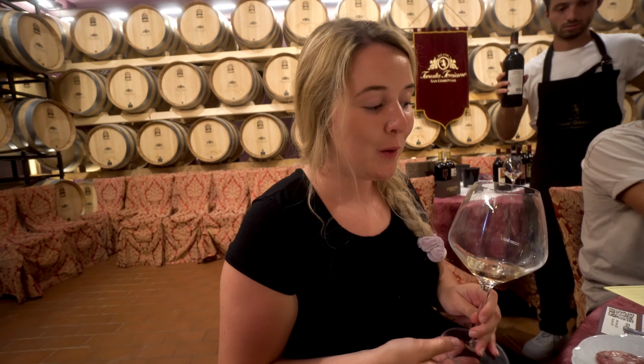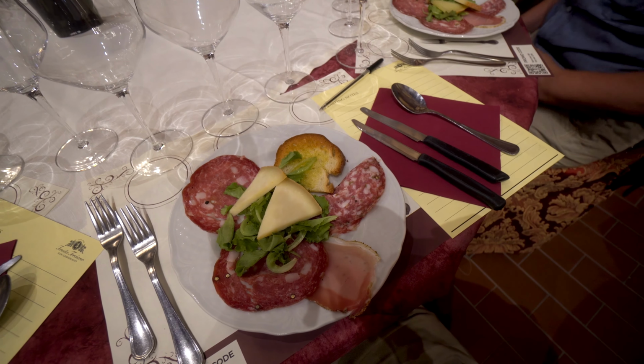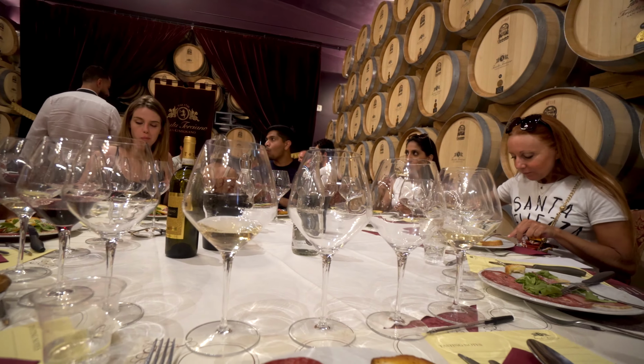We started with the white wine, and it is incredible. We're pairing it with multiple kinds of different meats from the Florence and Tuscany region, as well as bruschetta and some more sheep cheese.